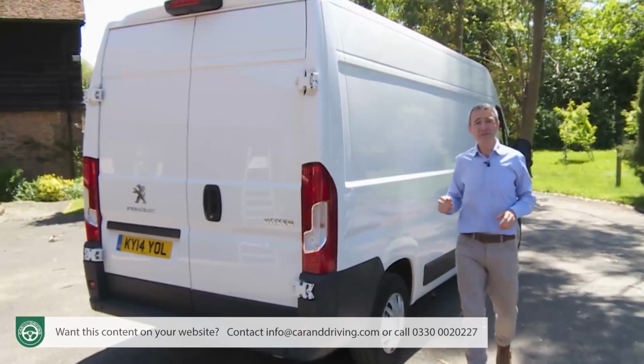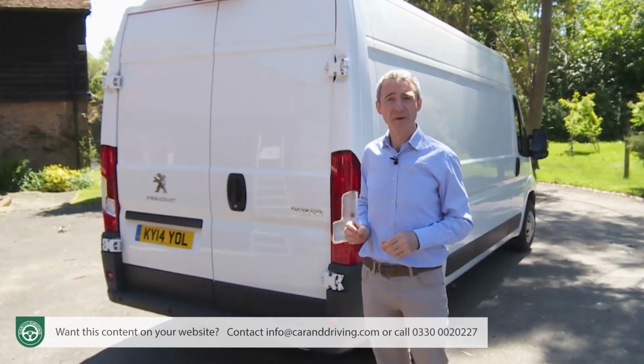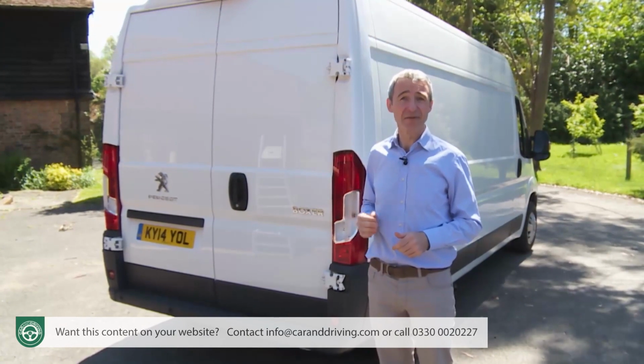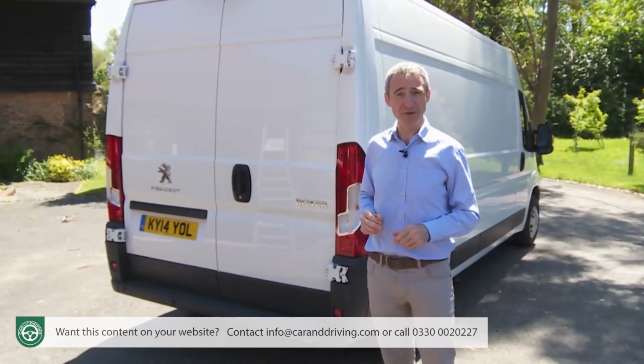A great deal of emphasis has been placed on rendering this Boxer as user-friendly as possible, which is why Peugeot offers a choice of 4 lengths, 3 wheelbases and 3 roof heights. That gives buyers a choice between 8 body combinations.